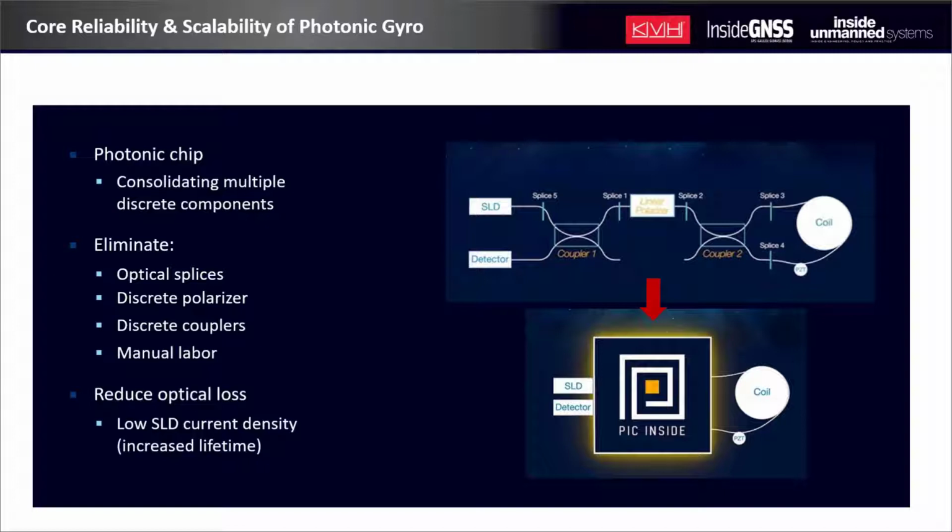In the upper right-hand corner, what you'll see is the sensing optical circuit of a fiber optic gyro. You'll see that there's an SLD, which is our light source, in the upper left corner of that diagram. There's a detector for the returning light just below it. The SLD passes through coupler number 1, through a linear polarizer, through a second coupler, into the sensing coil, and then traverses around a PZT modulator. And then as the light retraces its path back through the circuit, it ends up at the detector. So this piece of optics is able to very, very accurately sense motion and rotation of that coil.